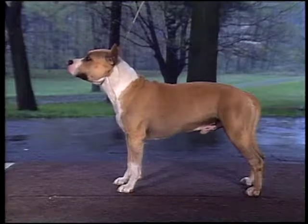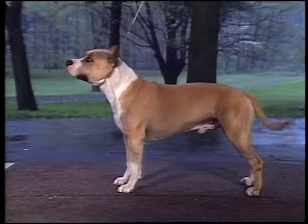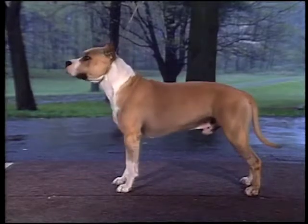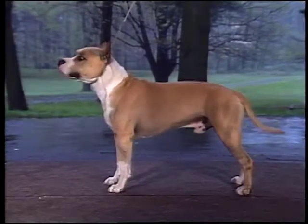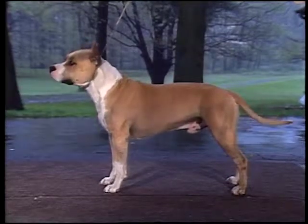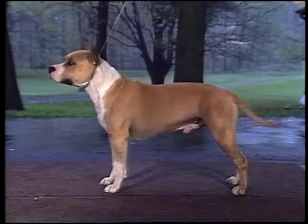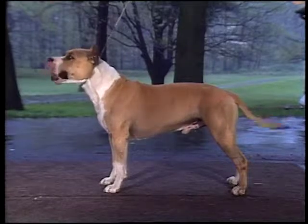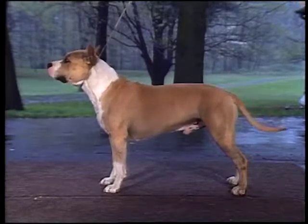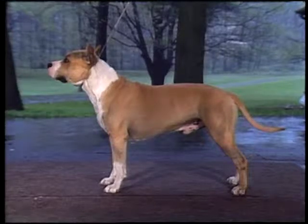Loins themselves are broad, strong, and compact like this. The loin should be flexible, in keeping with the breed's remarkable agility. The croup is full, broad, and short, with a gentle downward slope like this. The tail is moderately broad at the base, tapering to a point. It is set low on a sloping croup.